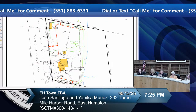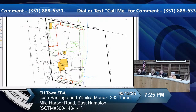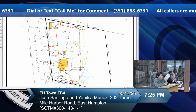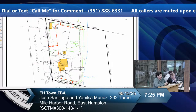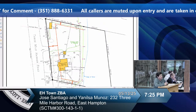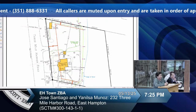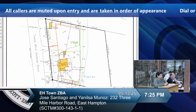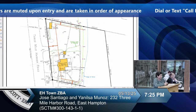So you understand, you would agree to moving the fence and revegetating? Yes, if that's what we have to do. Just understand that when you say revegetate, it has to be plants that are approved by the town. It's a list. You have to work with the planning department to do that. I just wanted to get that clear. I do. All right, thank you.